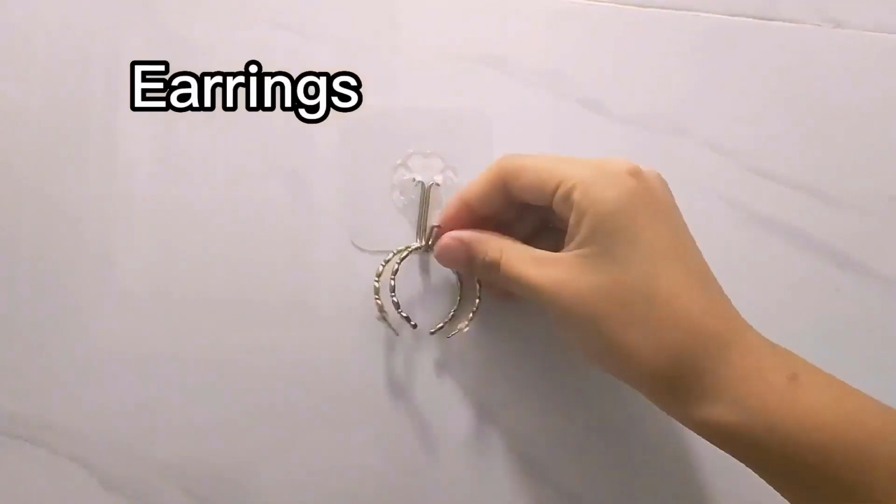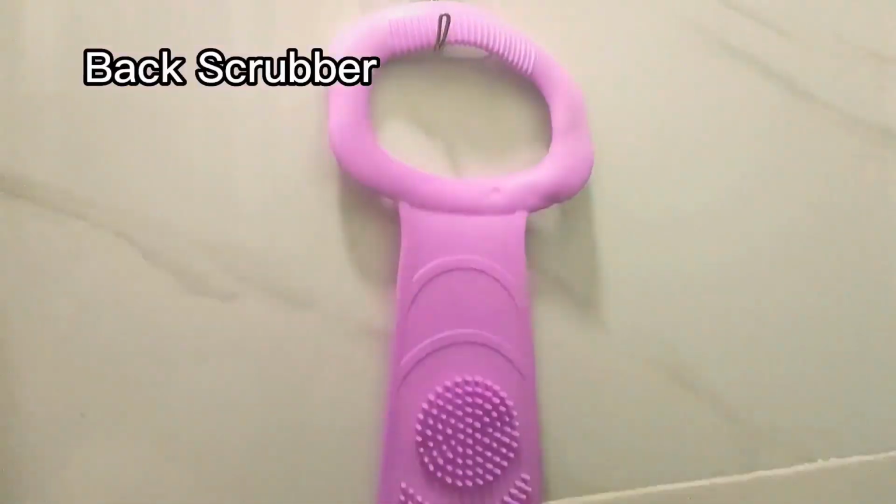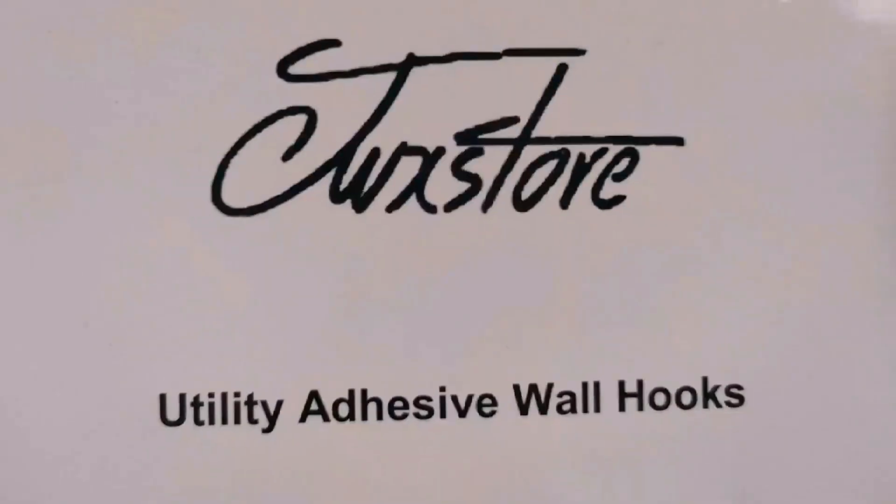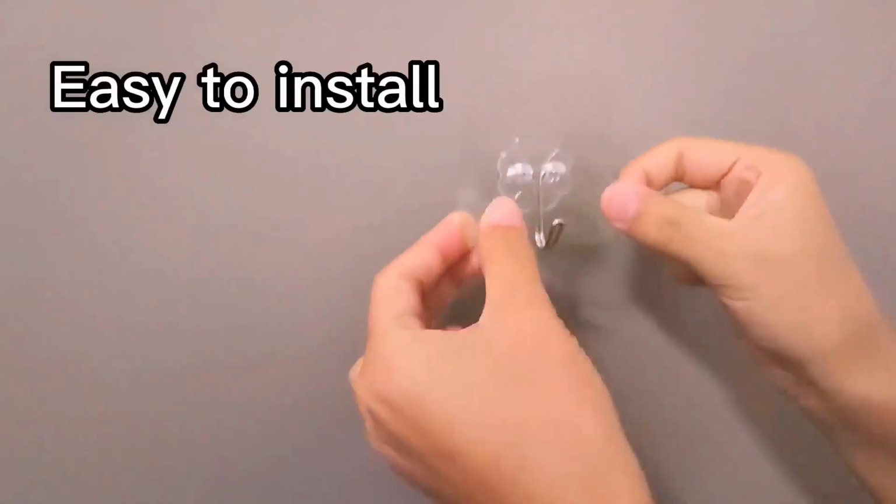Key features: heavy-duty capacity. Each hook supports up to 33 pounds, ensuring durability and reliability for everyday use.